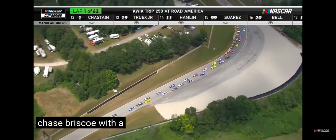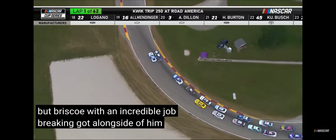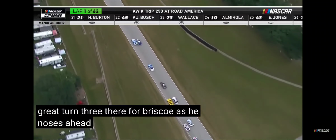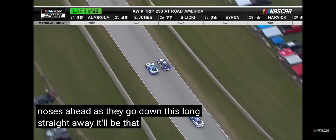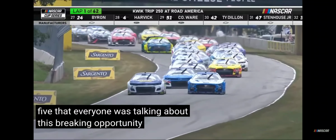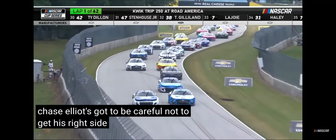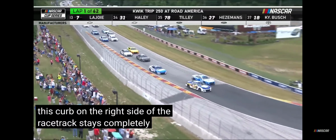Chase Briscoe with a massive turn 1 braking. Chase Elliott was way in front of him, but Briscoe with an incredible job braking got alongside of him. Great turn 3 there for Briscoe as he noses ahead as they go down this long straightaway. It'll be that turn number 5 that everyone was talking about, this braking opportunity. Chase Elliott's got to be careful not to get his right side tires on this curve on the right side of the racetrack. Stays completely off of it.